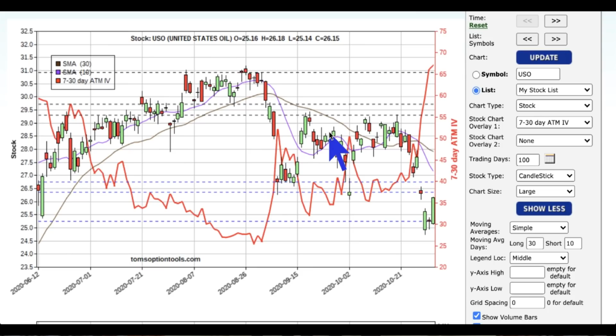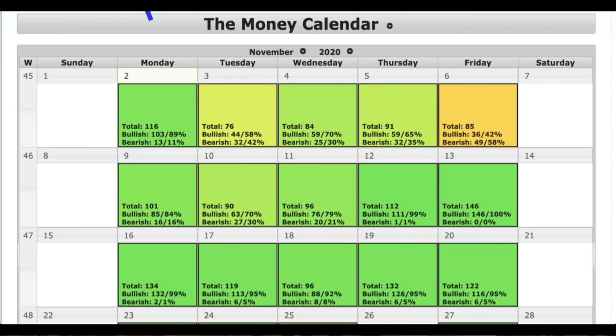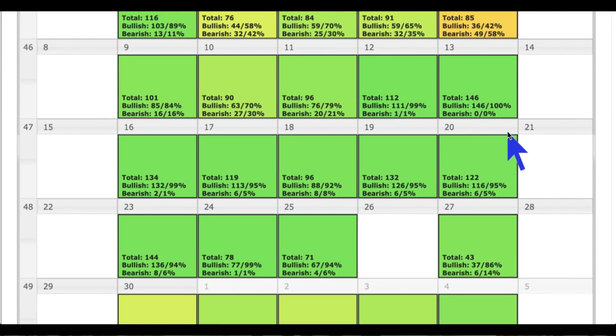All right, now let's take a look at the money counter and see what it has to say heading into November. It actually looks pretty interesting. The week we're in right now, which is election week, we're seeing us go from mostly bullish opportunities to, by the end of the week, more bears than bulls. All right, after that, things change.